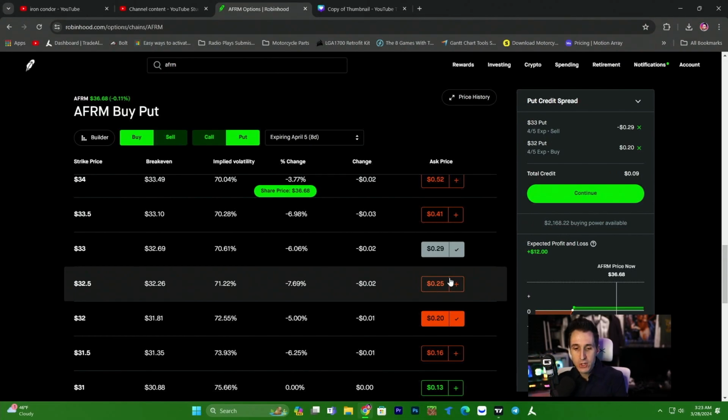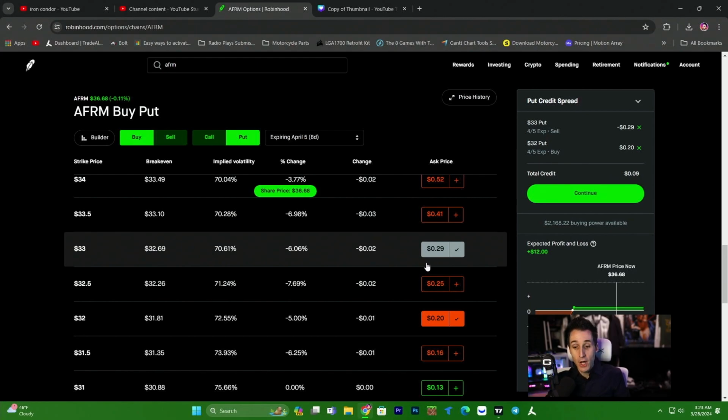So for this specific trade, I'm going to show you how to set it up with a $500 spread and a $300 spread. With a small portfolio of just $300, I'm going to show you how you can make some serious money repeatedly week in and week out.